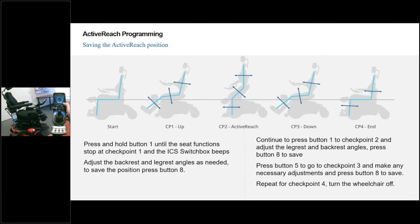So whether it's an external switch, which is plugged into the bottom of the joystick, or by pressing a soft key, we're able to access our active reach position. And by pressing and holding the same button, we can then come out of that active reach position.